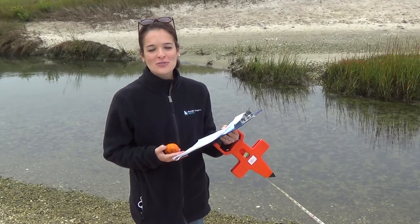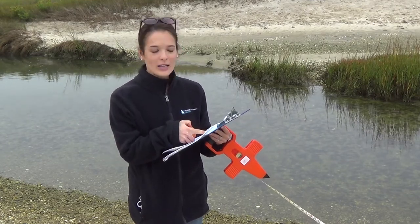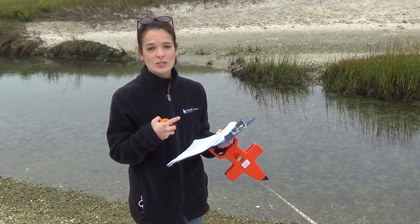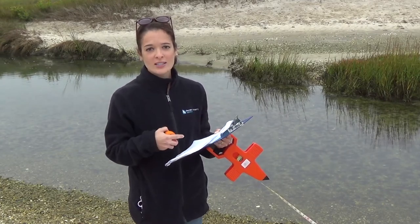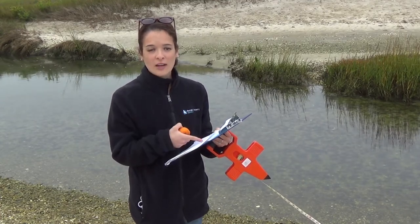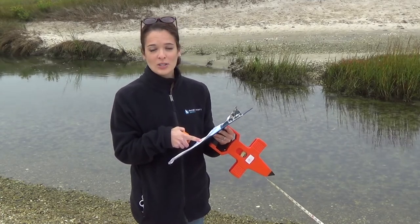All right, so we just threw the orange for the first time, and it traveled the distance of 29.2 meters. We're going to throw it two more times and determine the distance that it goes in 60 seconds, and then we're going to determine the average of that distance to find the current speed of the stream.